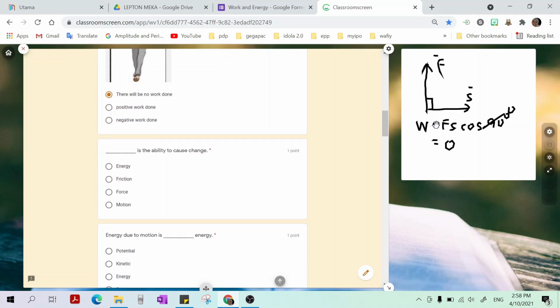And before that, unit for work is joule. Don't forget, unit for work done. Okay, we go to the next question. Okay, fill in the blank. Blank is the ability to cause the change. Which one? Energy, friction, force, motion.